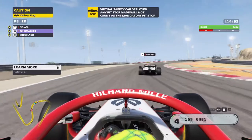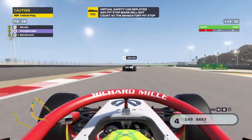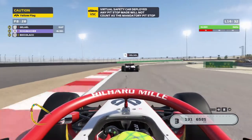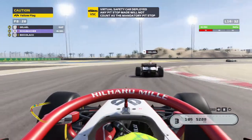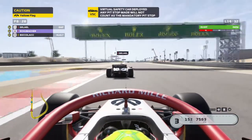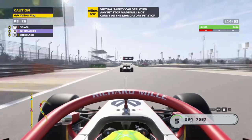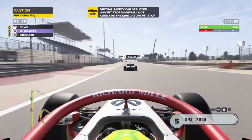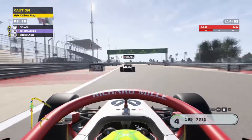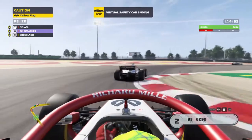Safety car, virtual safety car. Reduce speed immediately and keep a positive delta. Virtual safety car is ending. Maintain your pace until the green flag. VSC ending. Wait for green.